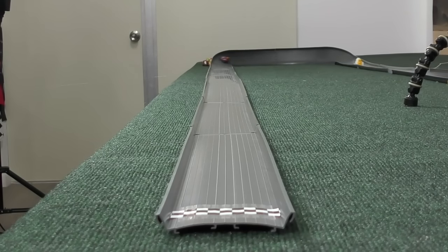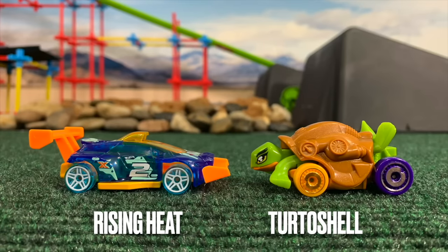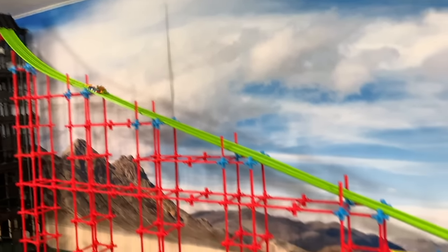Maybe look at a replay, gets a look into it. Well, we do see the Duck and Roll take that inner line on the hairpin, and that's going to indicate a lack of speed. Maybe he had trouble staying straight through the lanes. Rising Heat and Turtle Shell. Well, that's going to be tough for the Street Beasts on the start.